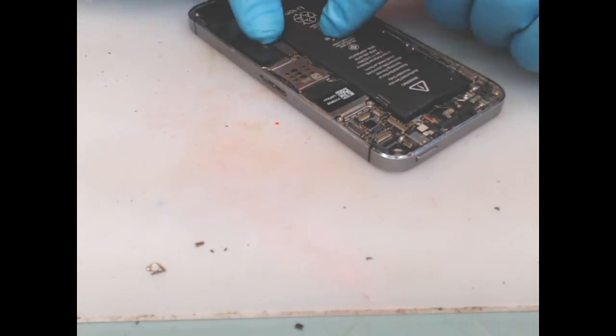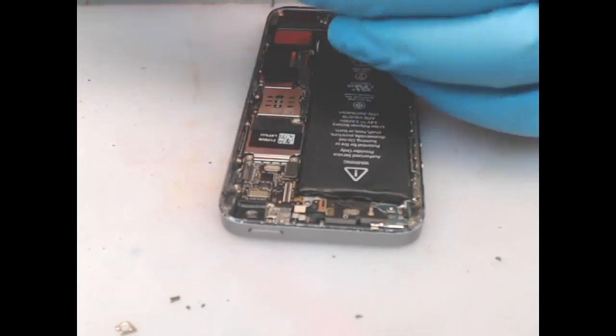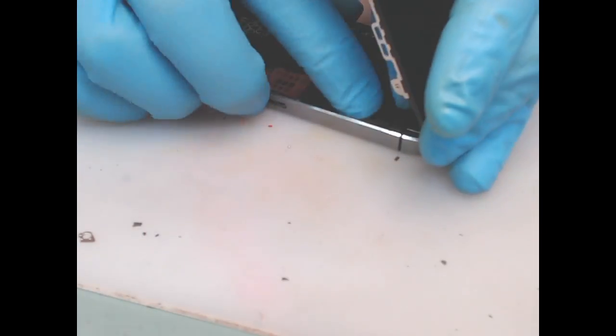Then reinstall the board into the housing. Screw down the motherboard in place and connect the main camera. Then continue to reassemble the phone by installing the LCD assembly in place. Now, before completely closing up the phone, it's a good idea to test the camera, confirming that it works. It looks like the battery on this phone is completely drained, so I'm going to let it charge a little while before testing it.